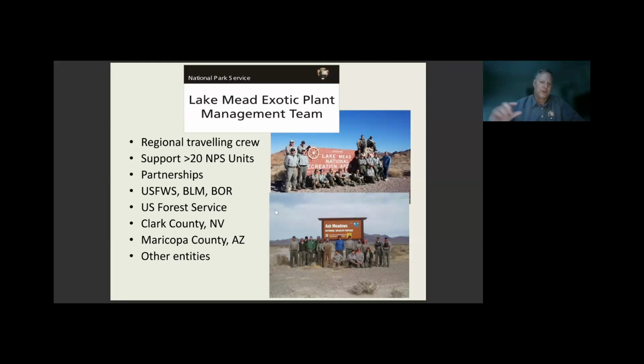So we get a small amount of funding, base funding from the Park Service to support park units. And then what we've done with all these agreements, kind of if you build it, they will come concept. All these other partners come to us and would like our services. And so we do that through up to 5-year agreements with each of these partners, and they provide funding. And that's why our crew is so large. With just the Park Service funding alone, we'd only have about a 2 or 3 person crew, but instead we can have up to 20.